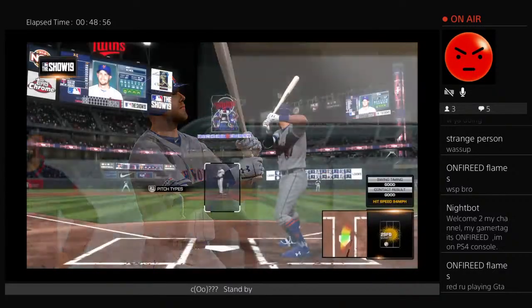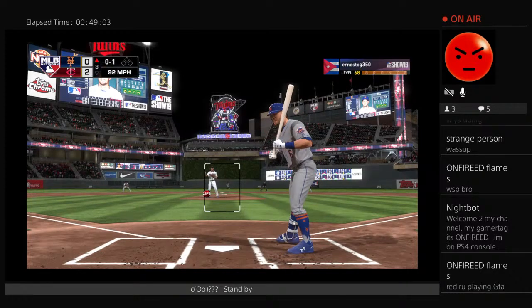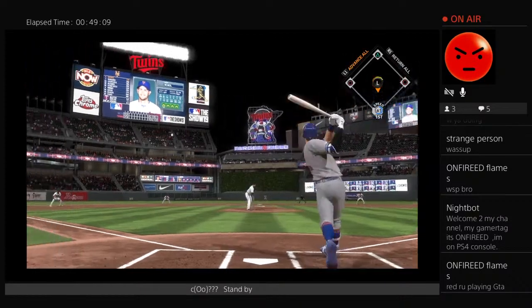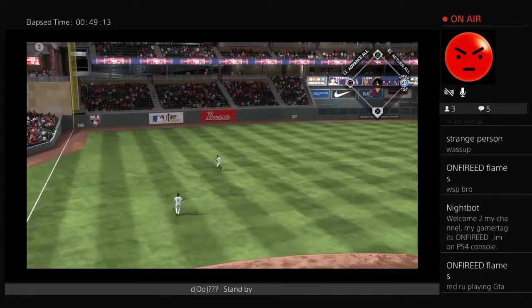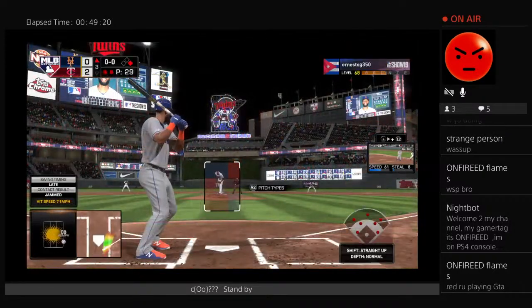2 gone. So bases are empty here with 2 gone, and that'll bring in Jeff McNeil. And here's a fastball called for strike 1. 2 out, nobody on. Swing and a line drive. And that'll get down for a 2-out single. So it's a runner at first with 2 gone.